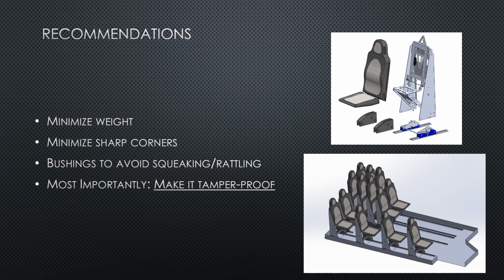Next, they recommended minimizing sharp corners to limit snagging and to incorporate bushings in order to avoid squeaking or rattling. And lastly, and most importantly, to make the seats tamper-proof so that only the drivers can reconfigure the seats. This is most important for public transit applications. These are general system-wide improvements that future teams can focus on. The articulation and track teams will elaborate on their design and testing experiences and their specific recommendations in the following videos.